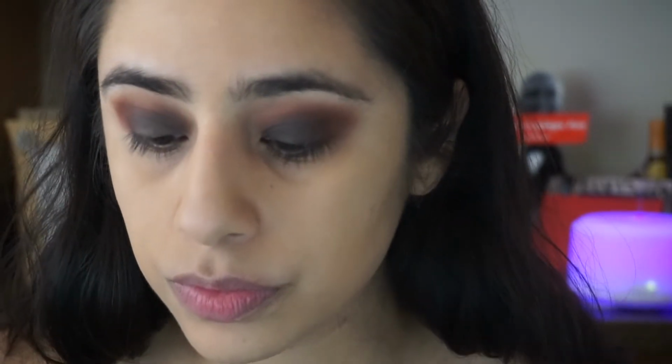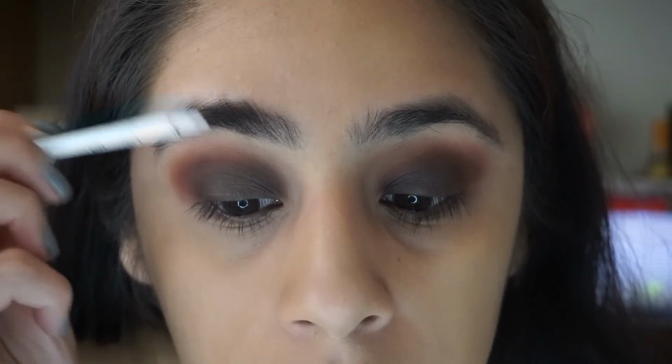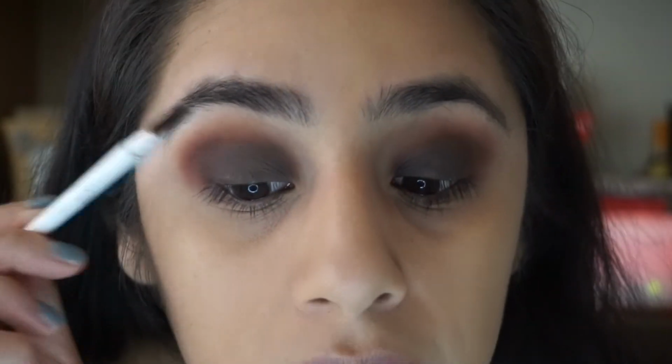So we're gonna do our eyebrows next, and then we will go back to the eyes. Gosh, it just looks so patchy. Oh my gosh. It's fine, nothing you can do about it now.